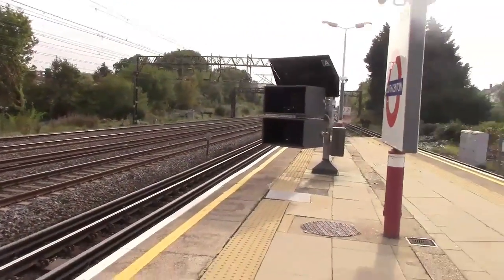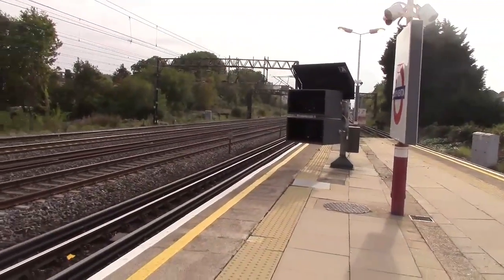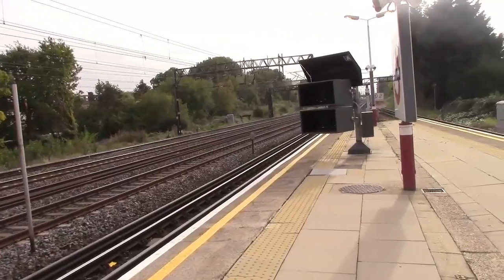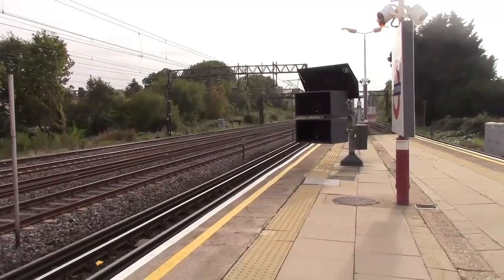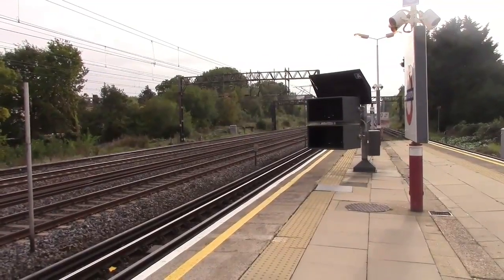390112 there. That's heading to London Euston from Liverpool South Parkway, I believe. I think that would be from Liverpool. That's from Liverpool. And we've also got another passer. Yeah. But I don't know how far away it is. Here it comes. Yeah, yep.